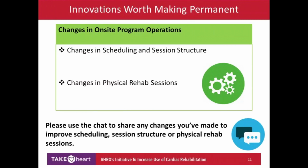Matt, how about you? We know that physical space varies from one program to the next, and sometimes even within the same institution, they have different places and different hospitals, so things are not always the same. Matt, how have you adjusted your cardiac rehab exercise program?